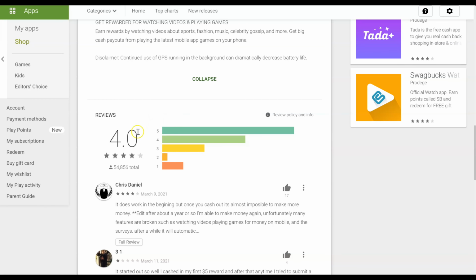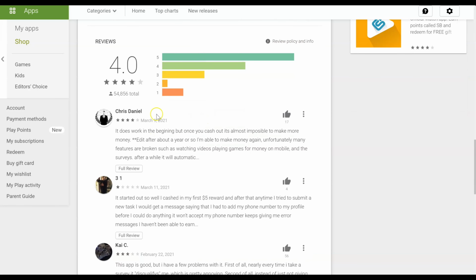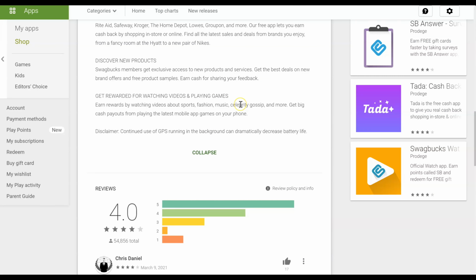Now let's look at the rating. Out of 5 stars it's 4.0, which is excellent. Excellent, guys. And it has over 54,000 reviews on here. So a lot of people have given their review on this app, and it averaged out to 4.0. So that's something, guys. Now, before I go to the next app, I just want to log into my Swagbucks account, show you around real quick, and then I'm gonna go to the next app.